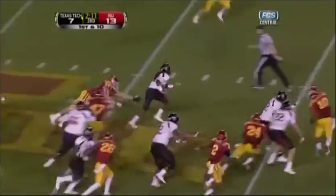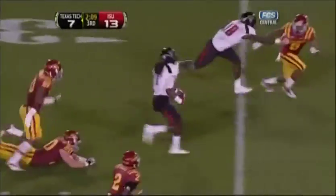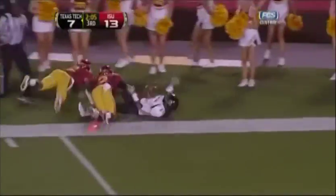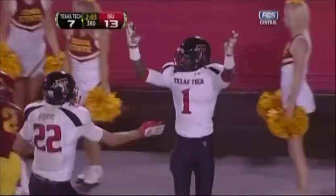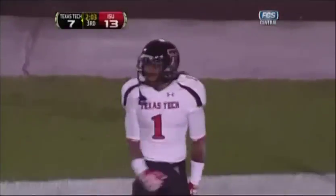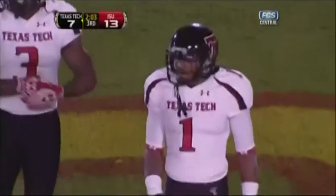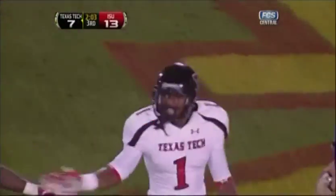A little bubble screen underneath, and there's some running room. Red Raiders. Javon Bell dives for the pylon. I think he's going to be just shy. Looks like he went out of bounds at the 2. Jeremy Reeves in pursuit. 47 yards on the play, and Texas Tech is knocking on the door.